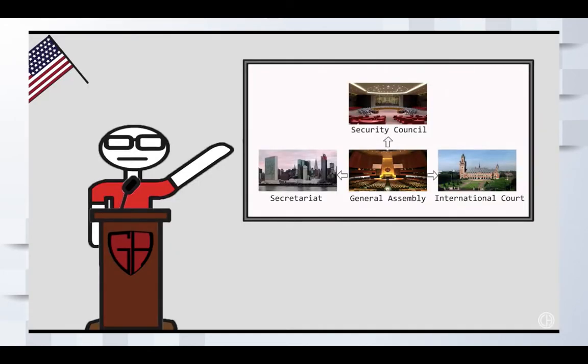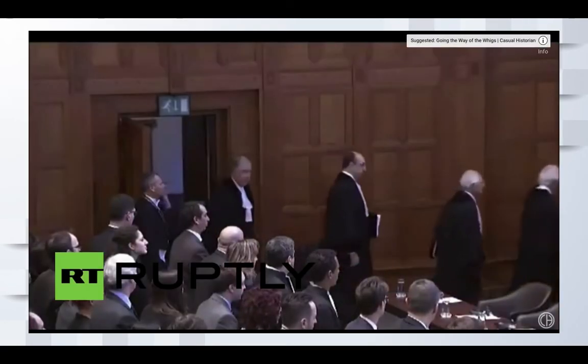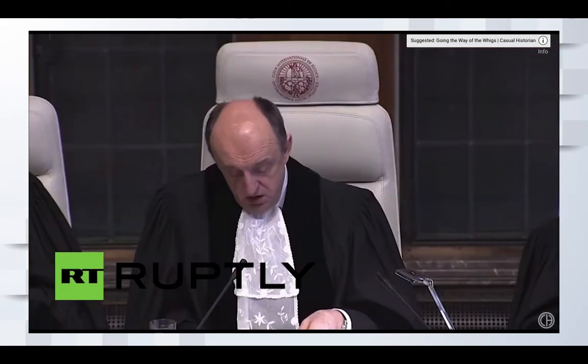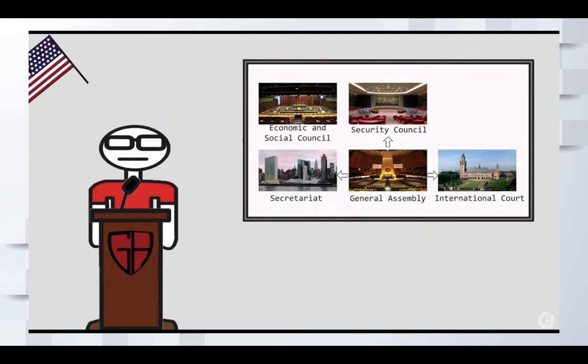Then there is the International Court of Justice, which arbitrates disputes between different nations, as well as holds international trials against dictators and human rights abusers. The court has 15 judges elected for 9-year terms, with the same regional distribution as the UN Security Council. There is also the UN Economic and Social Council, which attempts to promote and regulate cooperation between member states in areas of social and economic issues. It has 54 members that are elected by the General Assembly to 3-year terms.